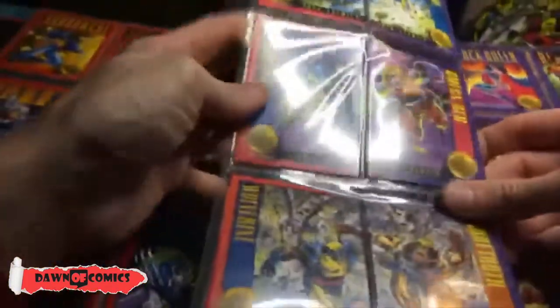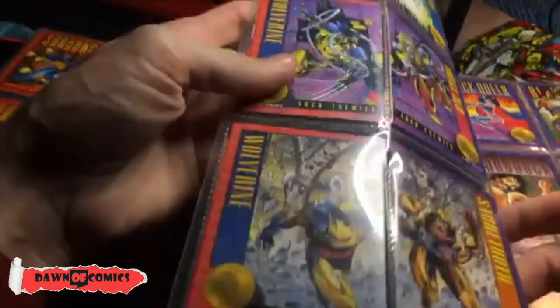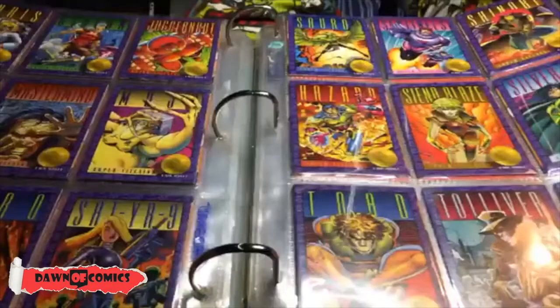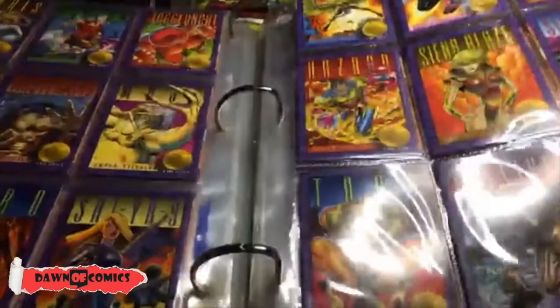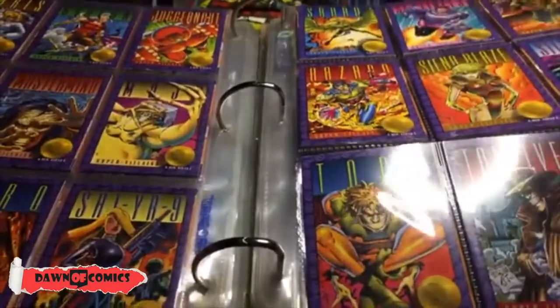I've got some more double cards here. We've got Storm versus Mystique, Wolverine versus Omega Red, and Wolverine versus Sabretooth. He always gets 2 cards. It's like Batman always gets more cards than anyone else. Who have we got here? Silver Fox, White Queen.